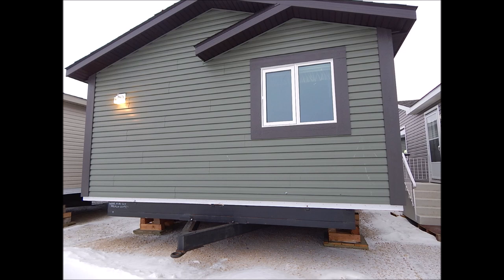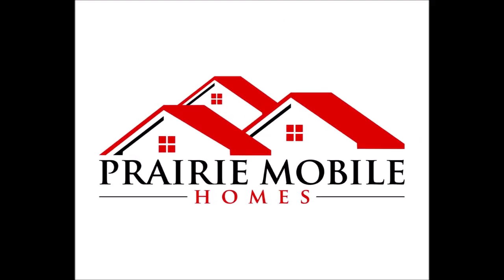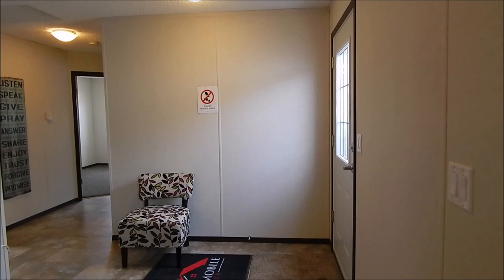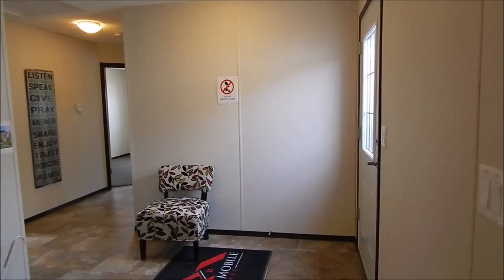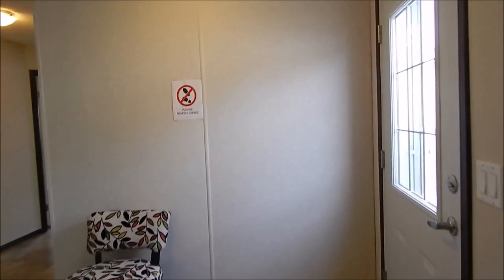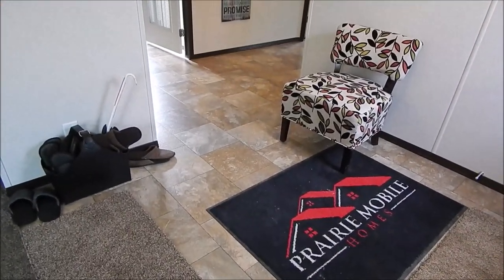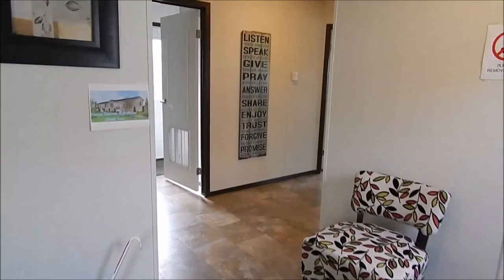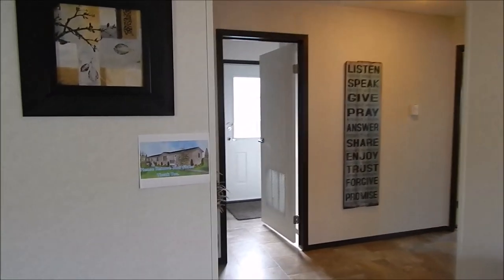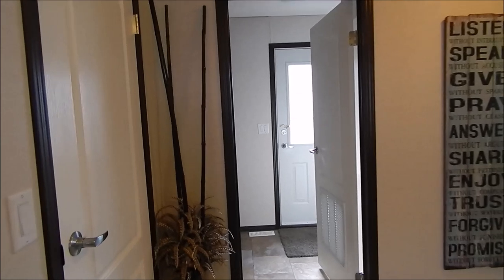Here we have a new tour of a 20 by 76, that's 1520 square feet, single wide mobile home. Here is the front entry. We have a 9 light window in the front door. There are our logo mats. As you walk in, the front foyer area has a coat closet to the left.